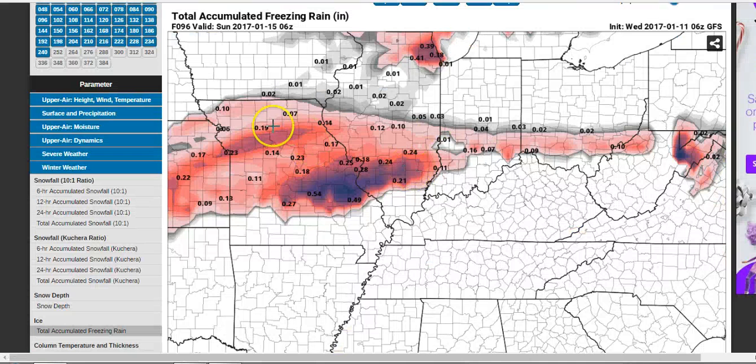Now out to our west, that's where the modeling hits the bullseye for a decent-sized little event, but there could be a narrow band here. Modeling continues to suggest some freezing rain, freezing drizzle. We can't rule that out on Friday morning. It's just something that we're going to have to see at this point. The exact placement of it is still up in the air, but I would prepare for it. I don't think it's going to be a significant event.